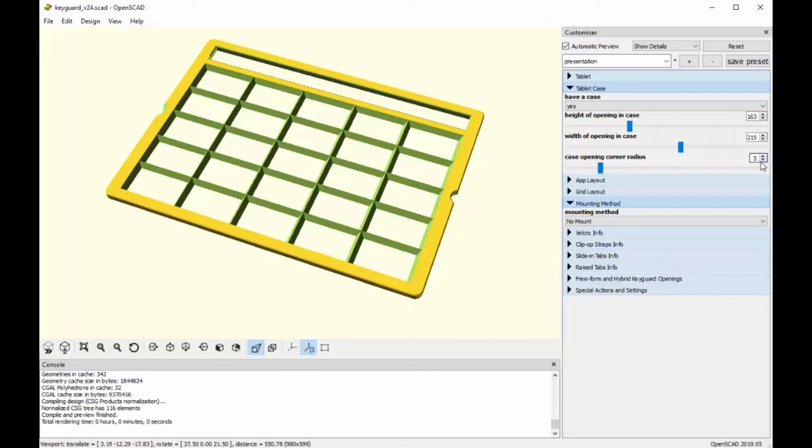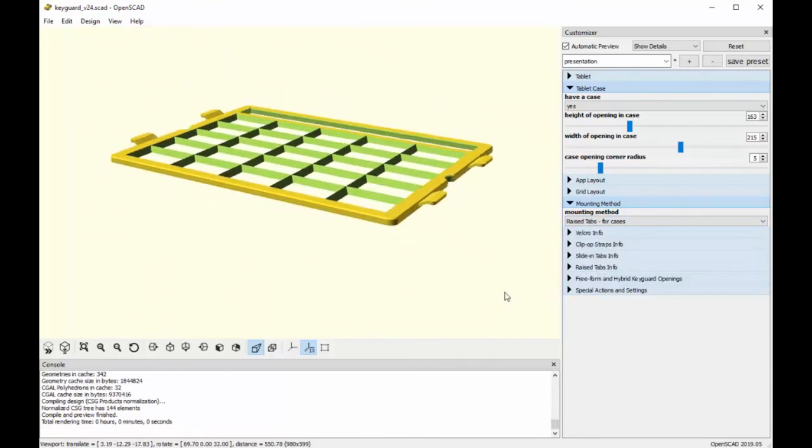Now we'll look at the options for mounting this keyguard in a case. I can still go with clip-on straps and print my own clips. I can choose the traditional slide-in tabs. And finally, I can go with raised tabs. This may be my best choice for a hard-sided case with a screen protector, but my case is soft-sided, so I'm just going to wedge the keyguard into place, so I'll choose no mount.